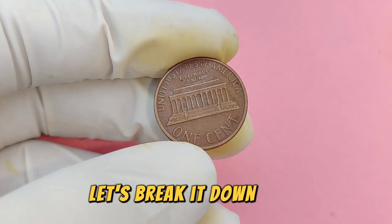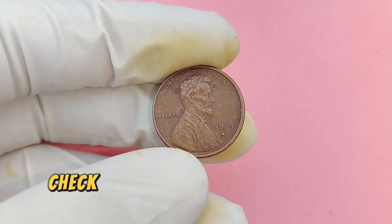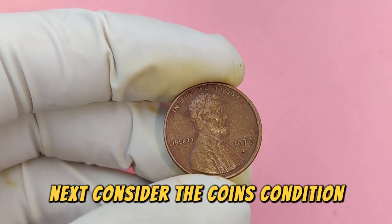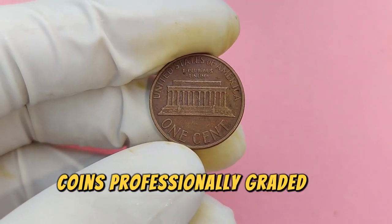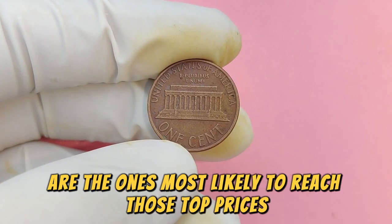Let's break it down. First, inspect your penny for visible errors. Check for doubling in the date or liberty, or any off-center strikes. Next, consider the coin's condition. If it's shiny, with few or no marks, it could be a high-grade example. Coins professionally graded by PCGS or NGC are the ones most likely to reach those top prices.